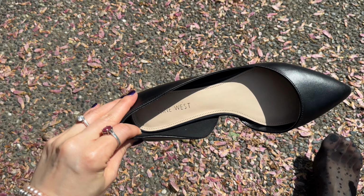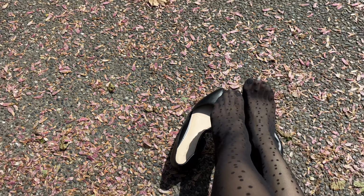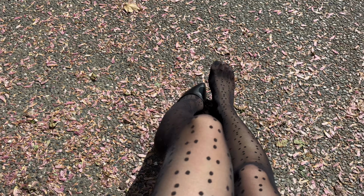Shoes, I'm wearing Nine West flats in black leather, and it's very easy to walk in and easy to pop the heel, see?